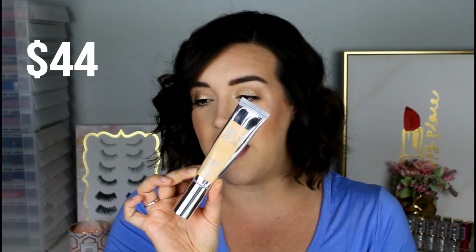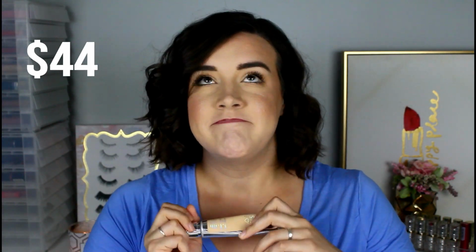So I got this foundation. It is new from Becca and it is the Skin Love Weightless Blur Foundation, and I did get the shade Vanilla. It comes in like a squeezy tube with a pump. This foundation is okay. It's not my favorite. What I don't like about it is that it definitely looks like foundation on my skin, and not even in like a normal kind of way.